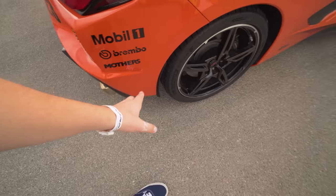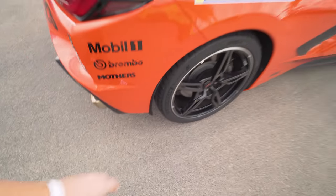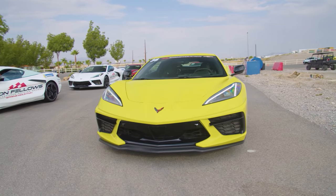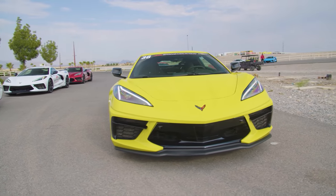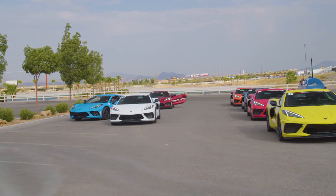I think these are brand new PS4S tires. I'm not sure they look brand new, but anyways, these cars are fully worked on after each event. They get maintenance done, they refresh them, so you're not paying for any of the maintenance wear and tear that you would if you tracked your own vehicle. And I mean, the prices add up.